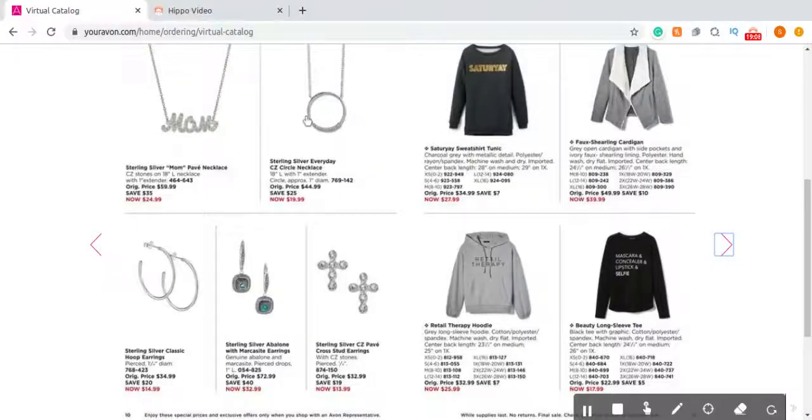On this page, in the jewelry, because all this is sterling silver, if you wanted something for Mother's Day, this is sterling silver. It says mom. It's $24.99. Originally, it was $60. And encrusted in the letters of mom all over are cubic zirconia stones on an 18-inch long necklace with a 1-inch extender. So, yeah, that one there.